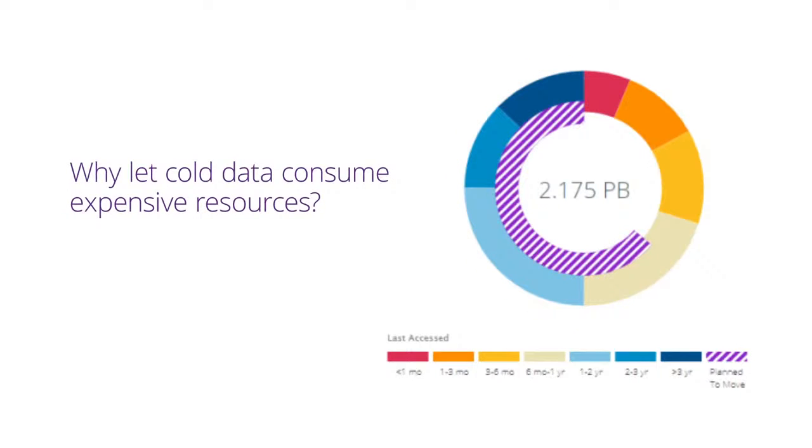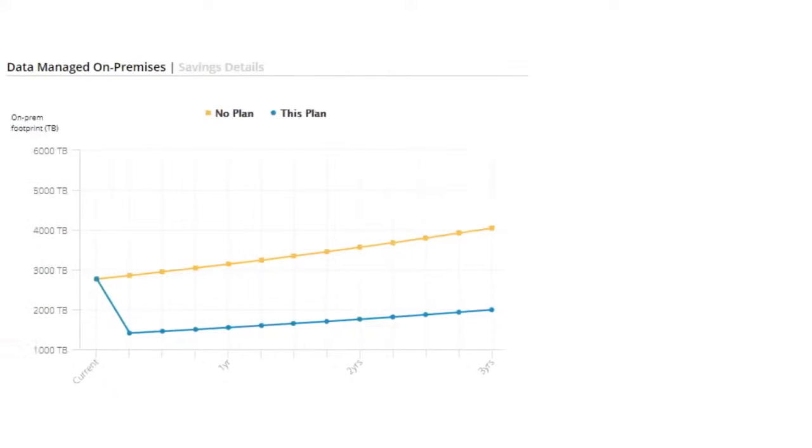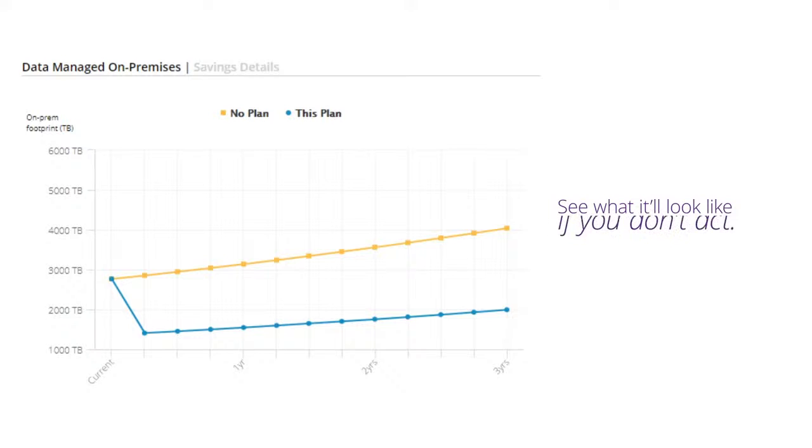The problem is that this cold data is using expensive storage and backup resources. Historical growth rate analysis shows that this nearly 3 petabytes of data is going to grow to over 4 petabytes if you just keep doing the same thing.